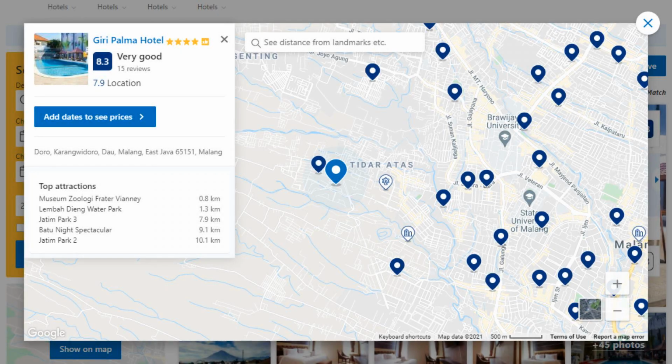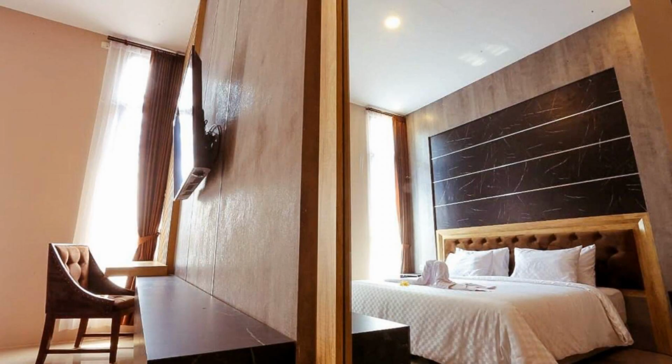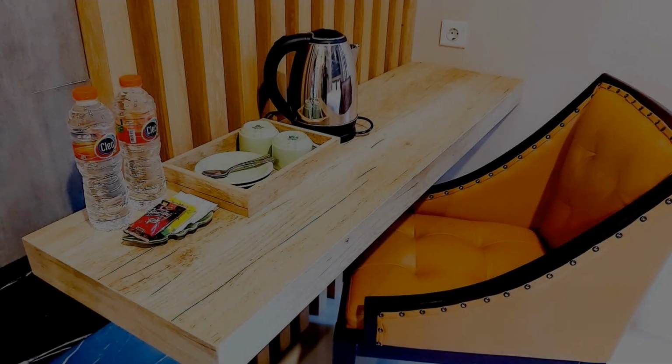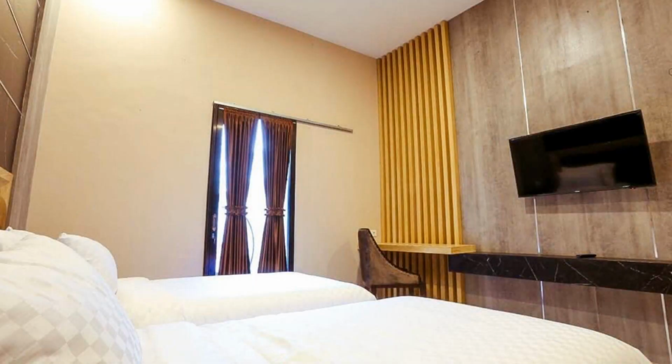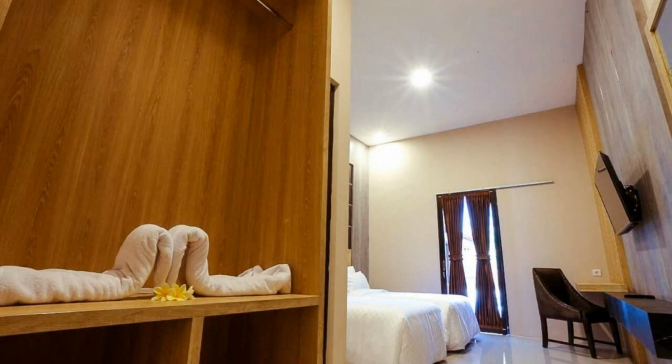Number 10. It's a 4-star hotel. The location of this hotel is superb and guests love walking around the neighborhood. Check-in time is 2 p.m. and check-out time is 12 p.m. Guests are required to show a photo ID and credit card at check-in. Pets are not allowed in this hotel.